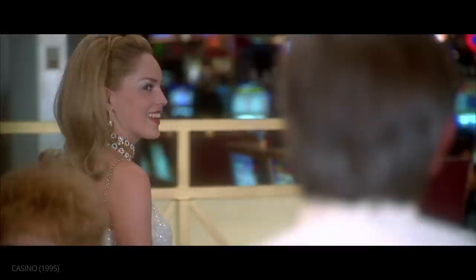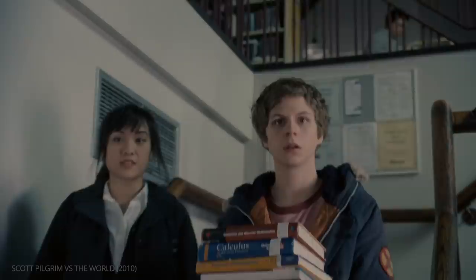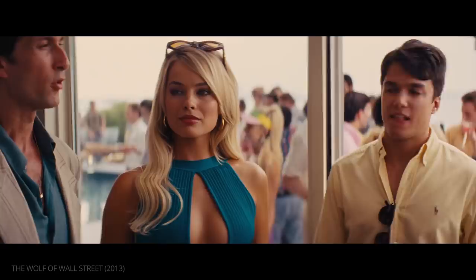We've seen movie scenes like this many times. It's when two characters who will later become romantically entwined meet for the first time. Scott! What? Often, their meeting happens in a comedic or cute way.